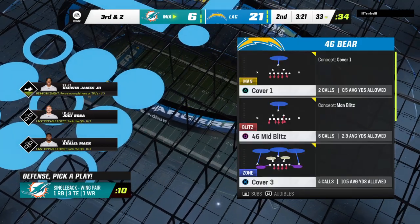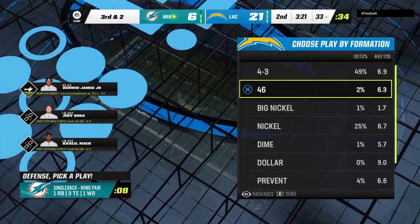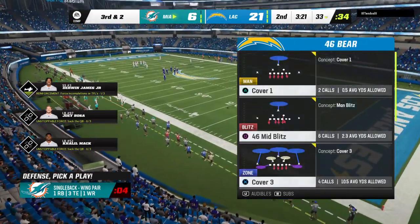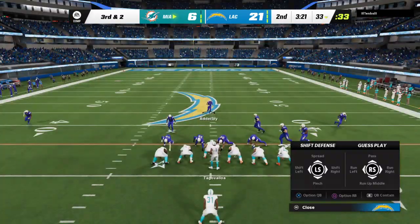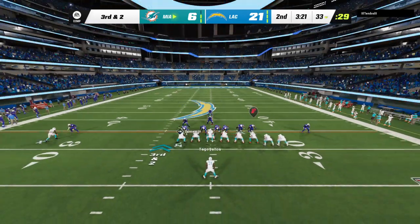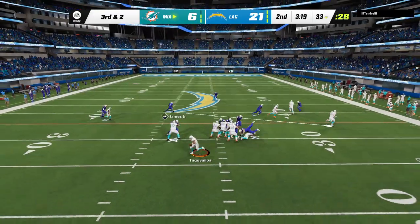Now you see the evolution of the game. You go back to the quarterbacks of old, 50% would be terrific because they threw the ball downfield almost every time they threw it. Now with the short passing game, you should be above 60% just to be in the average range. Tua looking to throw on 3rd and 2.